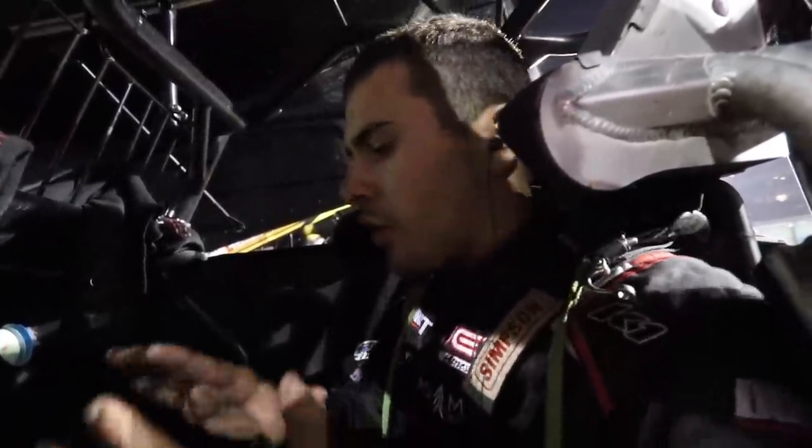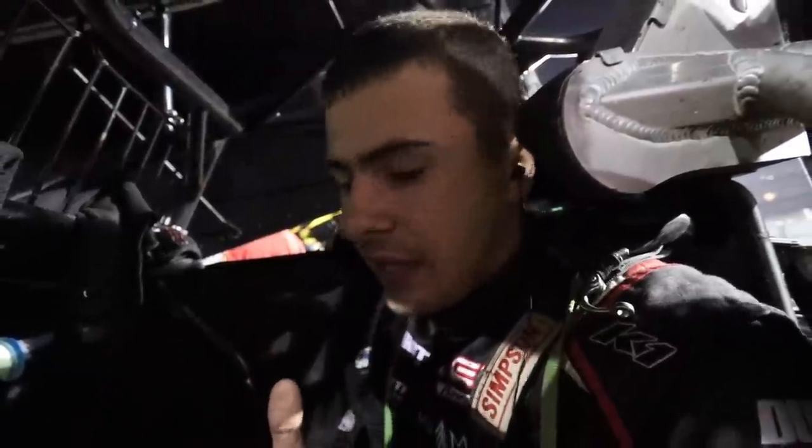So just got in for the feature. Felt like we made not a lot of changes, but we are going in this direction of trying to find more grip, make the car to where we can move around. I think that's big here because it is hard to race because it stays narrow, and it's going to widen, but it's just hard to race. So we're trying to put our car in a position where we can use any lane that we can make work on the racing surface.